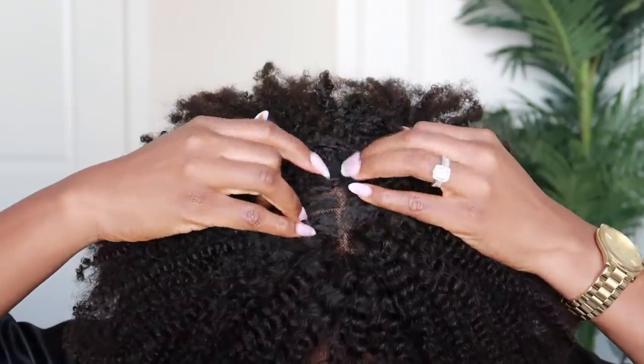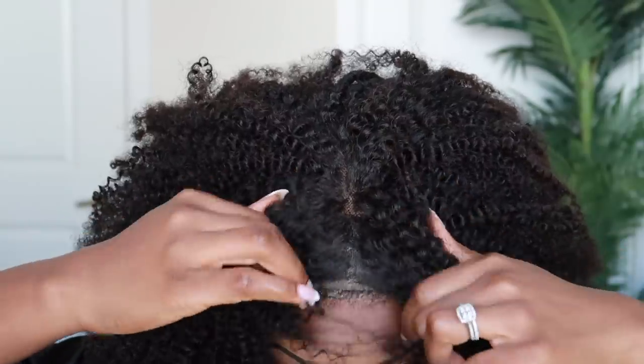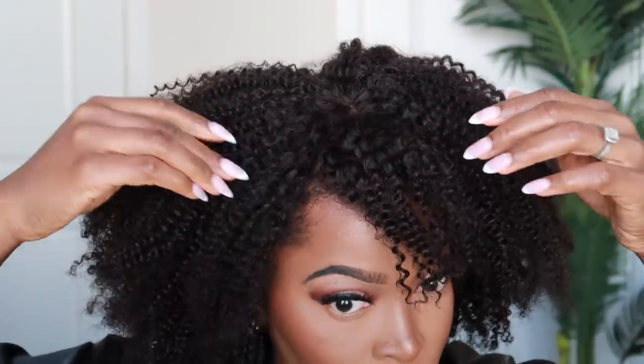So really quick, I'm showing you all the impact of the lace. It does have a good amount of parting. I believe it's 4 to 5 inches of parting space. You could actually wear the unit with the middle part or side part. And I really like that this unit looks great straight out of the package without having washed and defined the curls.